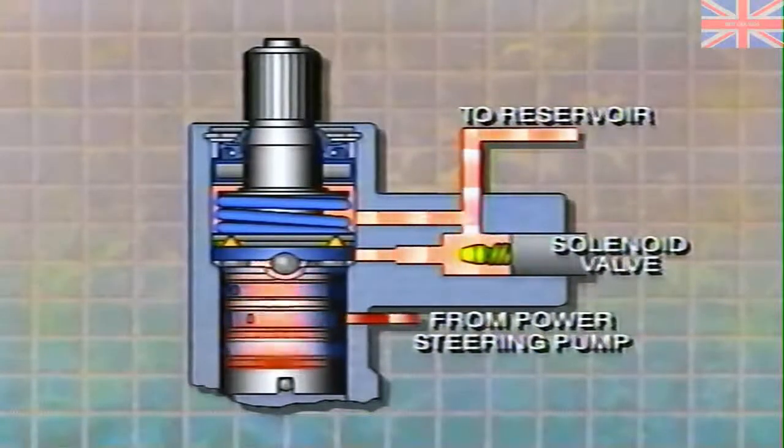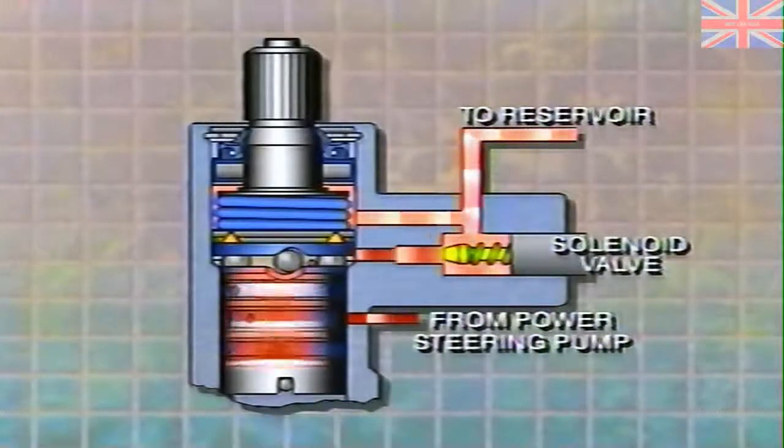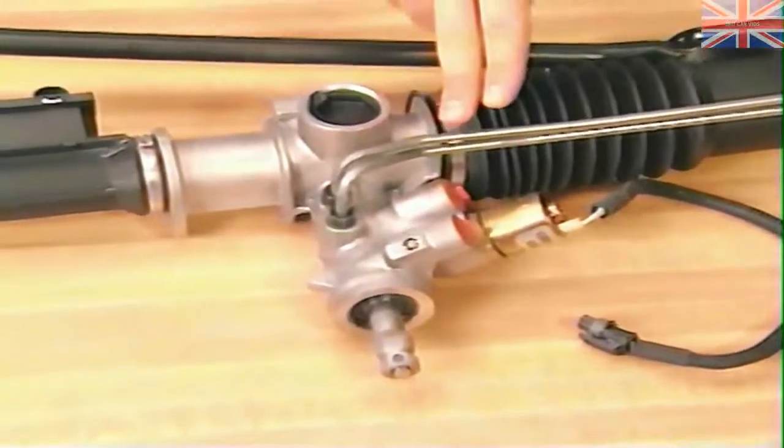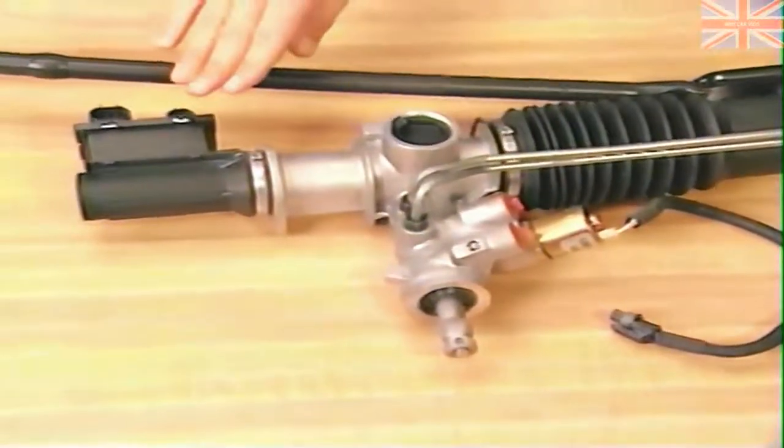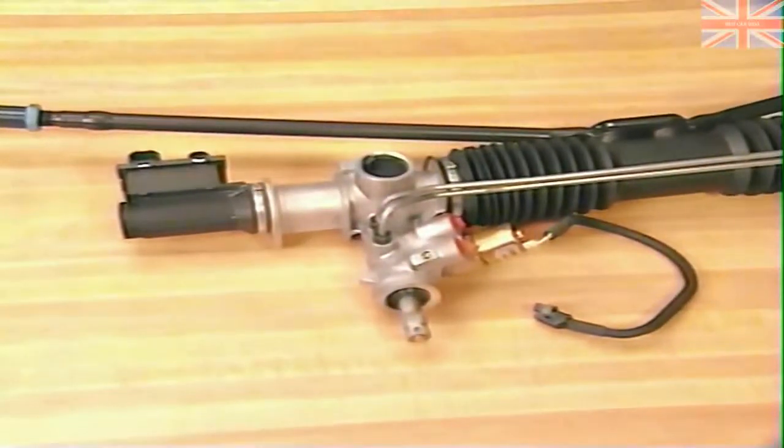The amount of power steering assist is controlled by a solenoid valve that limits the size of an orifice that the fluid passes through. The solenoid valve is controlled by the solenoid control module, which is located on the steering gear. This module adjusts the amount of assist based on the vehicle's speed signal from the transmission control module.